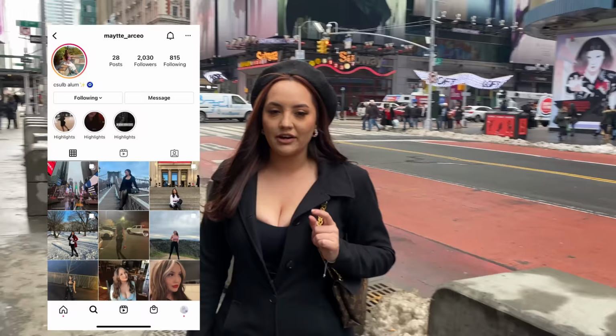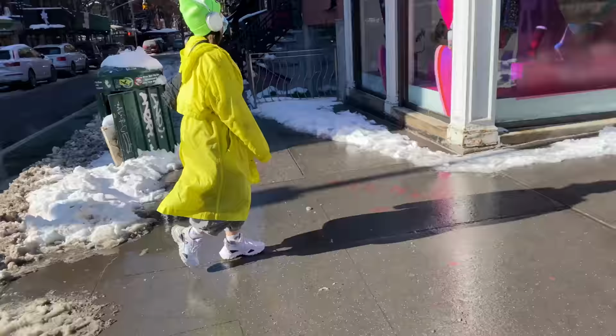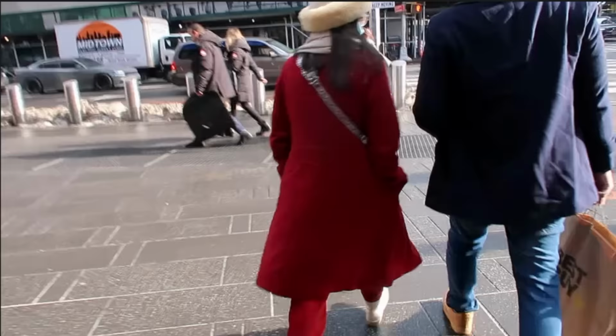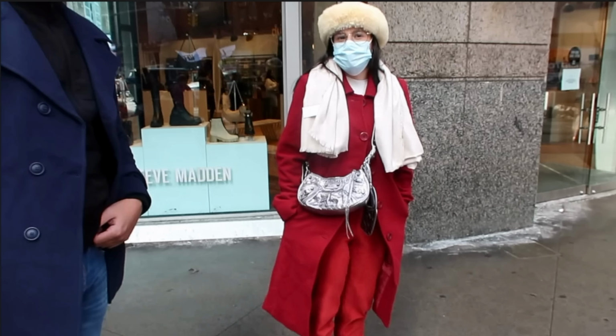I really appreciate it. All right, so here we have more fun bright colors. I love the brightness of this yellow neon raincoat. And now this woman, I'm going to pause it over here because I want you to quickly see the front of her outfit. So she has on the Balenciaga Cagoule shoulder bag. It's a newer Balenciaga bag. Love the all red.